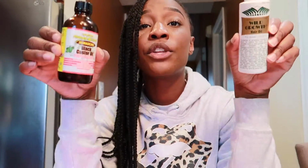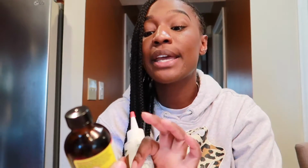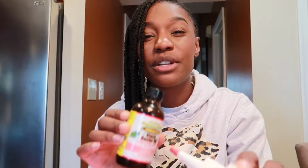All right, so if we are comparing the two as far as fragrance and smell, they both are awful. However, with the Jamaican Castor Oil, you can get it from the Jamaican Mango and Lime line in different smells and different fragrances. My favorite from them is actually the mango, I think it's mango and lime. This one is the peppermint, but the mango and lime smells better. It smells more fruity. Whereas the Wild Growth oil does not come in any fragrances. It just smells like tar. The only way that I get the smell to be bearable is putting a couple drops of peppermint into the oil. So as far as smell goes, I'm again with the castor oil.